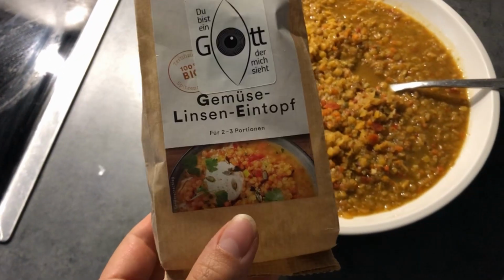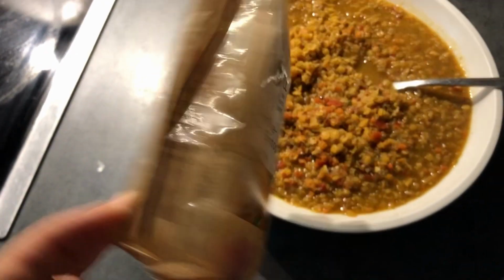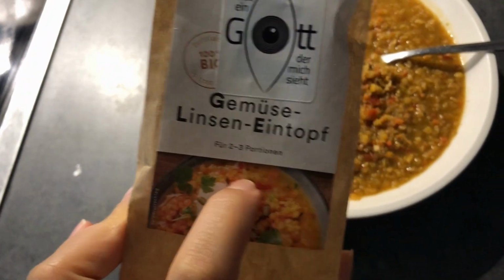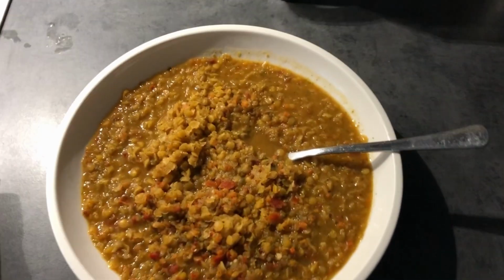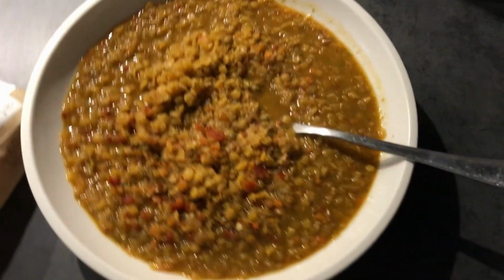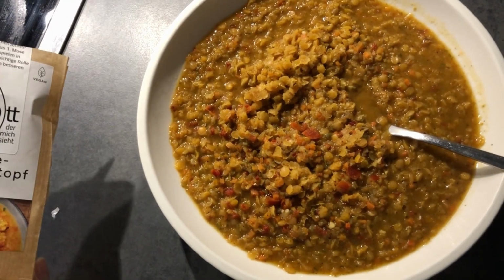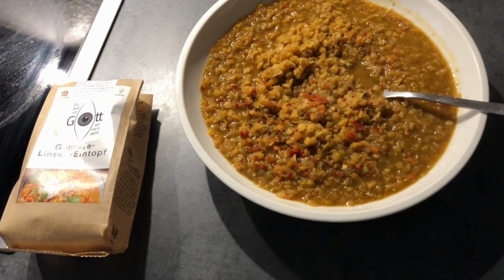Tonight I'm very grateful for this lentil thing that you can just put in a pot and it's a done lentil kind of soup dish. But this says it's 2 to 3 portions, right? And for me that's what fits in my plate, and I'm gonna eat all of that, I'm so sure. But yeah, Tom is not here, Wilma is not really sleeping yet, so I'm really grateful I don't have to cook. It's already 8 p.m. and it's been a long day, so this is a huge blessing right now.